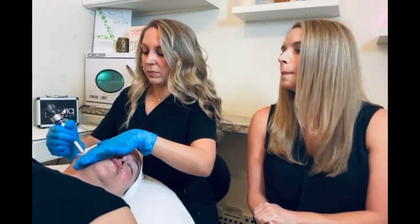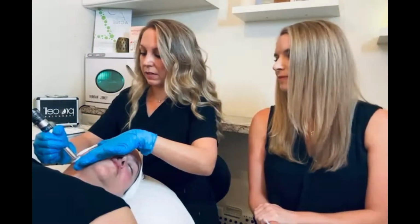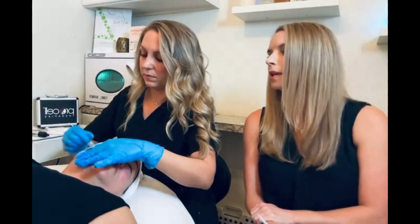So I'm just going over some of the spots that don't look as pink to try to make the erythema more even throughout the skin. Yes, and so erythema is redness. So we want a little bit of that redness to appear.